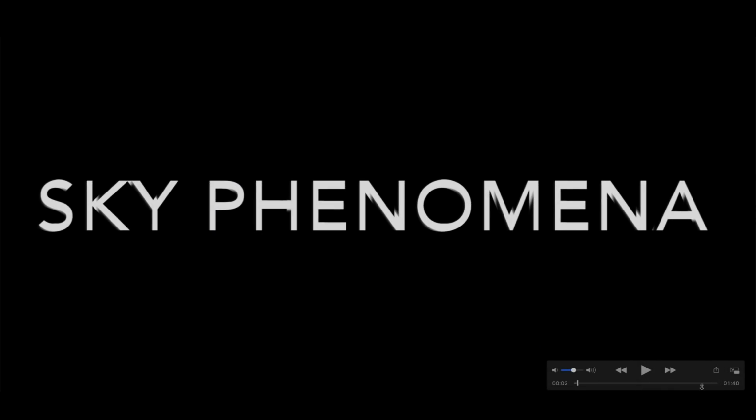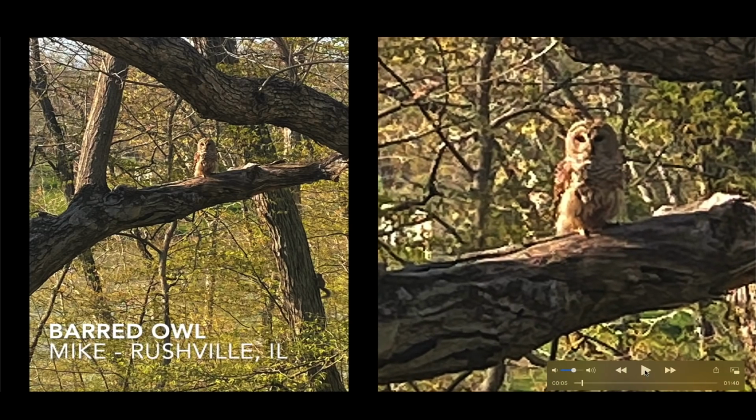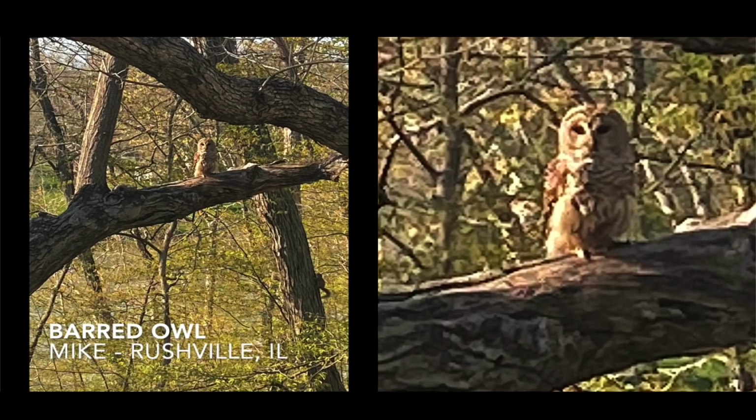I've got a brand new picture slideshow, new sky phenomena photos sent in from all around the world. First photos by my friend Mike out of Rushville, Illinois, and it's of a beautiful creature. This is a barred owl. He watches this thing all the time out the back door of his house. What a beautiful creature out of Rushville, Illinois. Thank you, Mike, for sharing.